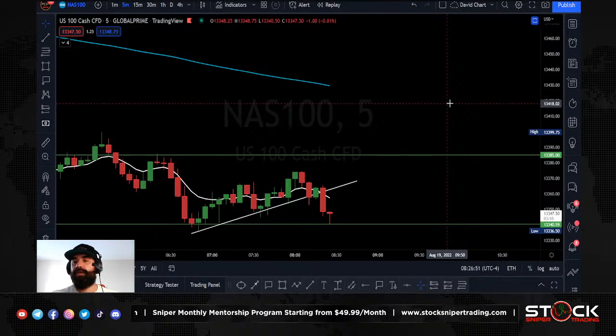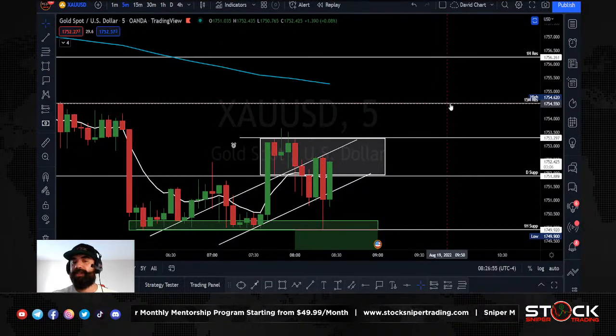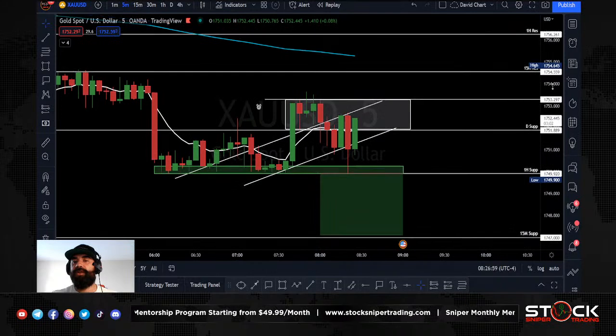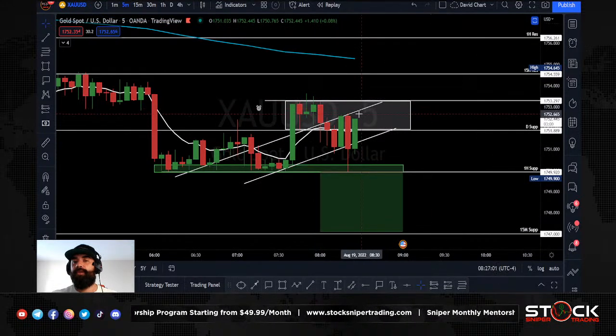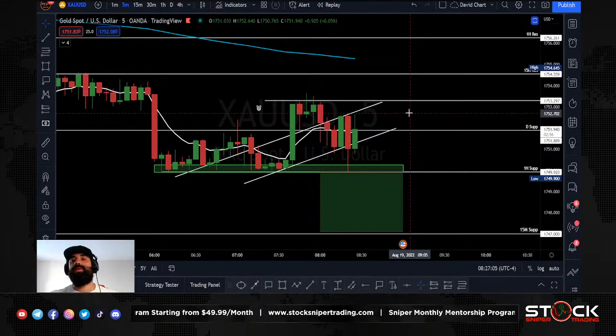Okay, Nasdaq's holding here. Gold is pushing back up, like I said, bouncing on the demand. So nothing has broken in terms of structure right now. We're starting to find that key level, and we're pushing right back up in here. So gold is just barcoding. I'm going to erase this, okay? And we're just going to work out of this structure we have right here.